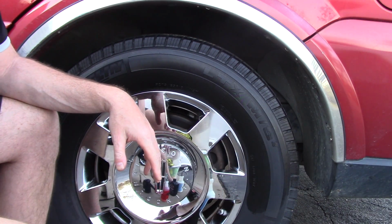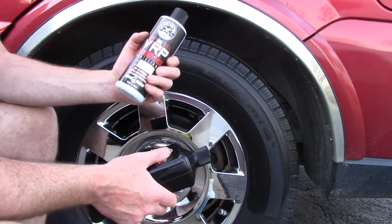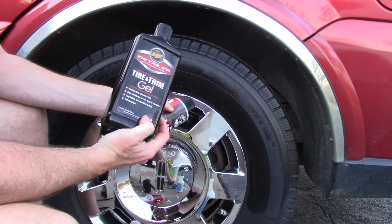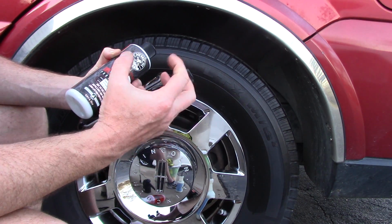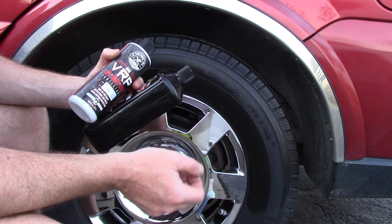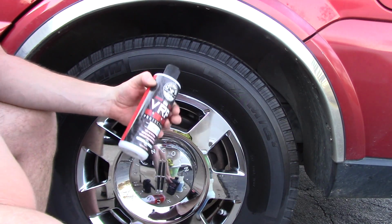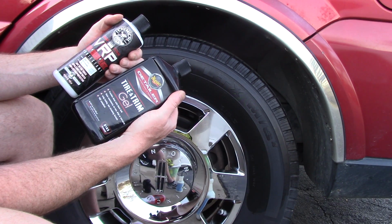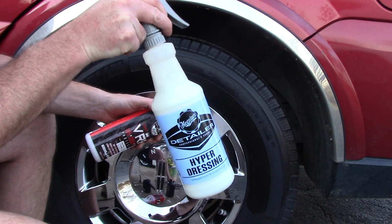Now, if I'm looking for more of a dedicated tire dressing, I'll use something like Chemical Guys' VRP, or I'll use Meguiar's Professional Line Tire and Trim Gel. Again, these are like gels. These are in a liquidable form where you spray it out of a bottle, so they're kind of like pouring skin lotion out of a bottle, and these work really well. So that's my pick when it comes to the best tire dressings. Love Chemical Guys' VRP, the Detailer's Professional Choice by Meguiar's Tire and Trim Gel, and then of course the Hyper Dressing because it's so versatile.